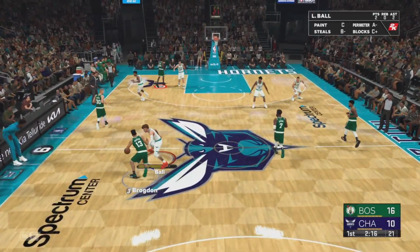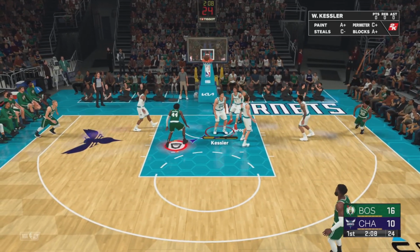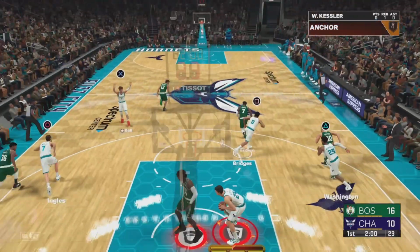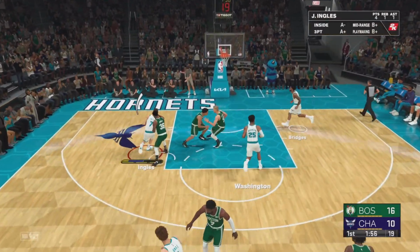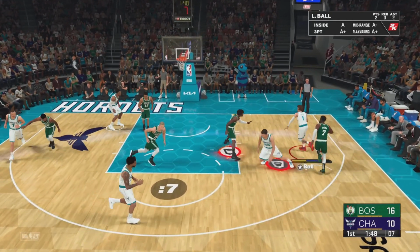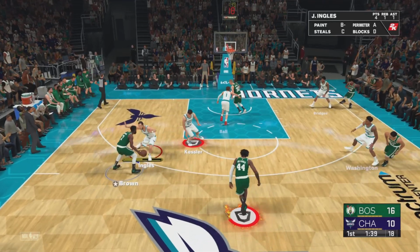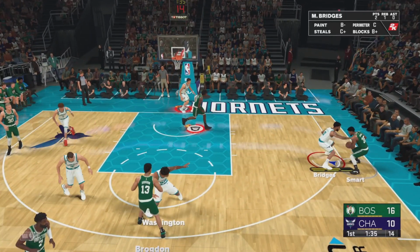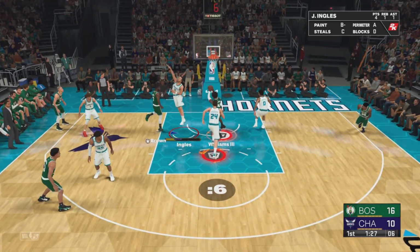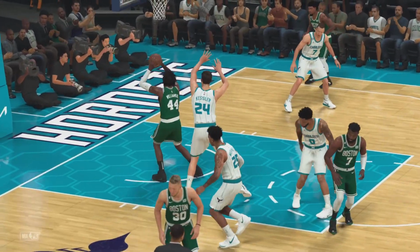Here we go. Brogdon. Hornets trying to stay in it here. Brogdon with the shot. No good. Williams to Hauser. Blocked by Washington. Jaylen Brown. Oh, it's sacked by Kessler. Ingles. No good. Bridges to Washington. To LaMelo. LaMelo. No good. Williams the rebound. Jaylen Brown. Pass to Brogdon. Pass to Marcus Smart. Pass to Jaylen Brown. Here we go. Oh, it's blocked again! The defense for the Hornets suddenly coming alive in this game.